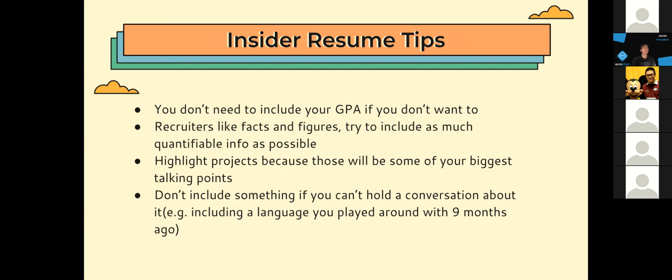Okay, so insider resume tips. Some of these are less said, and I didn't want to make this a resume workshop because some of you have probably been to a lot of those, but I will give a general consensus on what you can do or some cool tips. So you don't need to include your GPA, the caveat is unless you're applying to defense companies, because defense companies for whatever reason care about that. I personally don't think it's relevant to whether someone can do their job or not. But if you don't want to include it, then don't include it. And if they ask you for it, then that's when you give it to them, right?